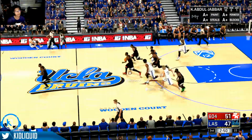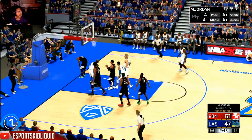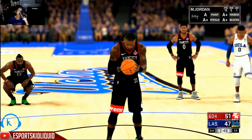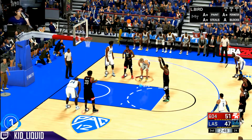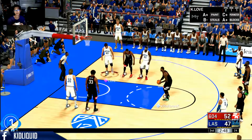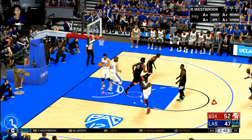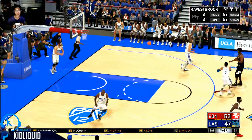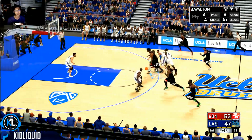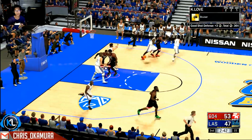Durant with the steal. In transition, here comes Vancouver. Vancouver shooting their third and fourth free throw shots of the night. And he knocks down the first one. And Los Angeles with some changes. Walton's checked in for O'Neal. Love comes in for Abdul-Jabbar. And Worthy subbed in for Bird. Los Angeles trails by 6.